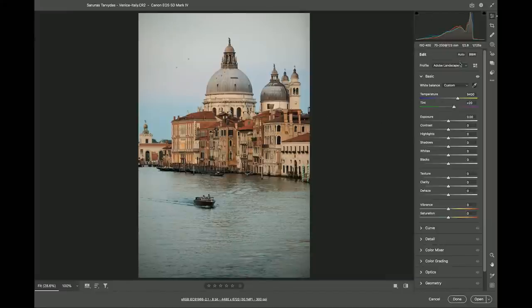Overall, let's hit the auto button and see what happens. It's just made it a little bit brighter, but there's a lot of detail and texture here. I would go texture, clarity. So twice as much texture as the amount of clarity. And then I think I would brighten the boat. The boat is obviously a focal point here.